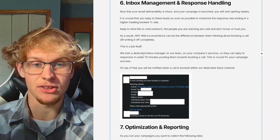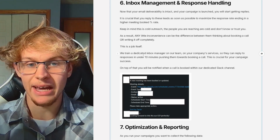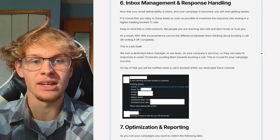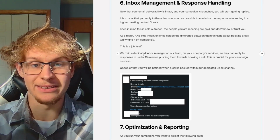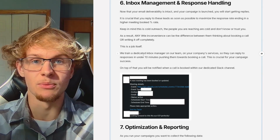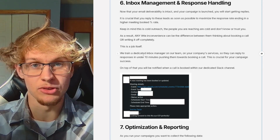Now on to inbox management and response handling. Now that your email deliverability is intact and your campaign is launched, you will start getting replies. It is crucial that you reply to these leads as soon as possible to maximize the response rate, ending in a higher meeting book percentage rate.